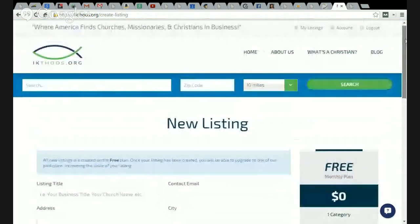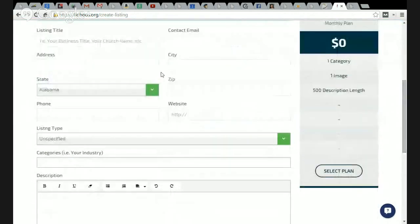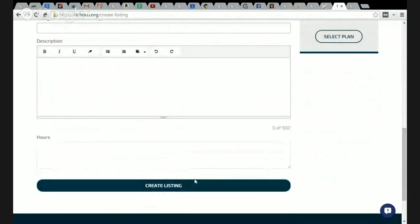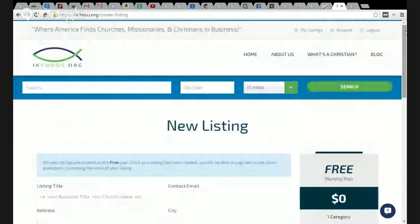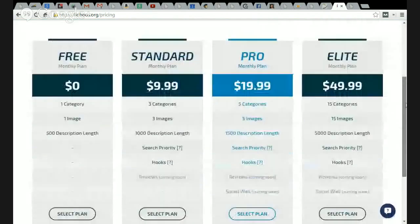Well, they didn't have a listing because they got to this page and they had to enter their credit card information after they did all this. And then they go to the next page when they hit create a listing. It's going to ask for their credit card information. You may be thinking, why for free? It's going to keep those spam listings down to a minimum. So then after that, you can upgrade to another plan that you probably saw on this previous page. You can select a plan.